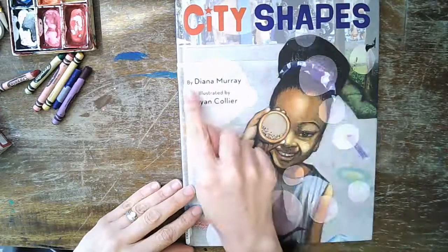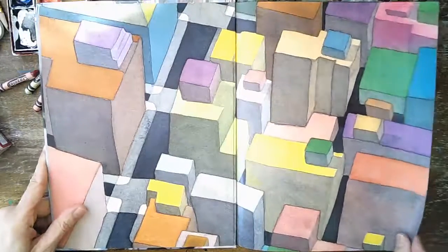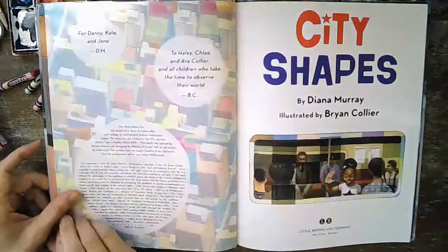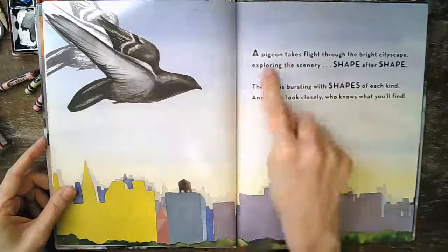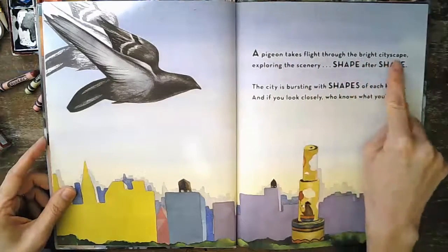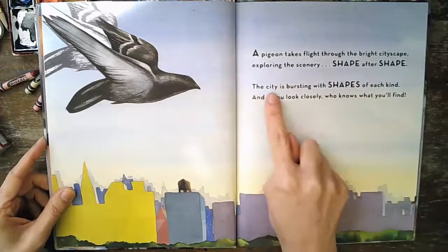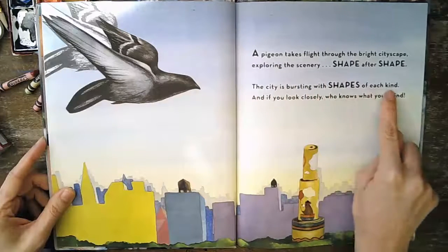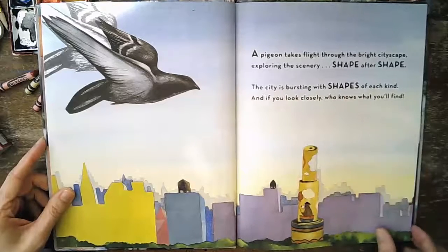City Shapes by Diana Murray, illustrated by Brian Collier. A pigeon takes flight through the bright cityscape, exploring the scenery shape after shape. The city is bursting with shapes of each kind, and if you look closely, who knows what you'll find.